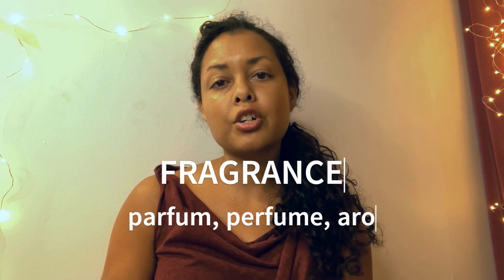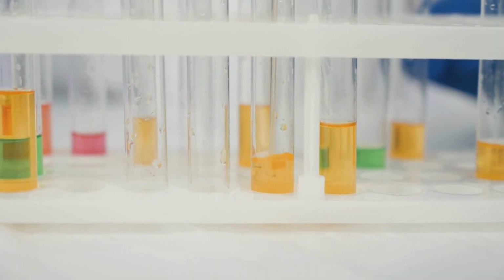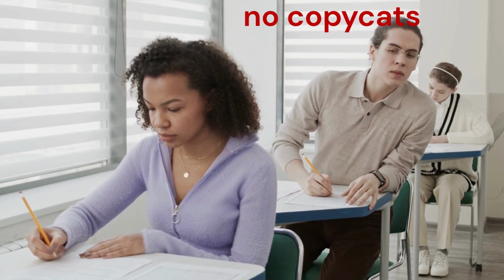Fragrance is a blanket term that covers about 3,000 different chemical components a company can legally use to create a scent. Companies don't have to disclose which of those 3,000 ingredients they're using to make fragrance in their product because it's considered a trade secret. That way, no one else can use the exact formula that they're using and then sell the exact same thing.